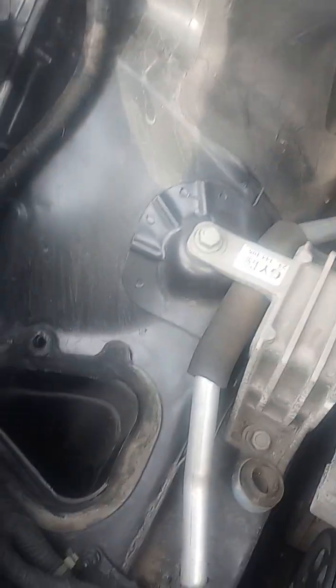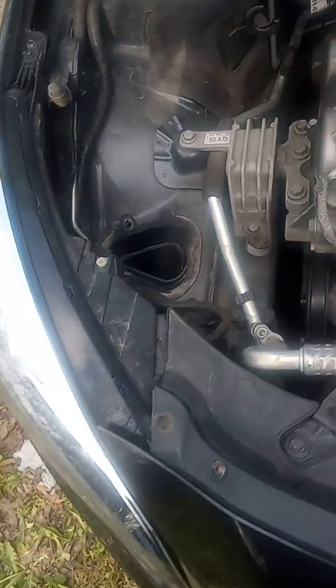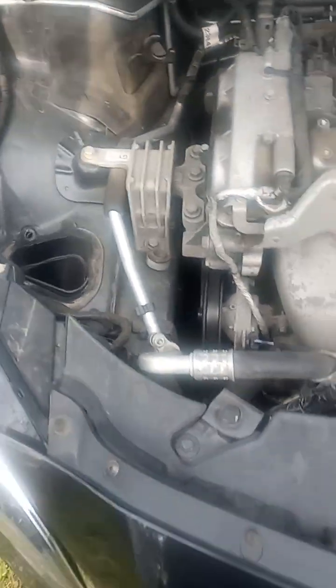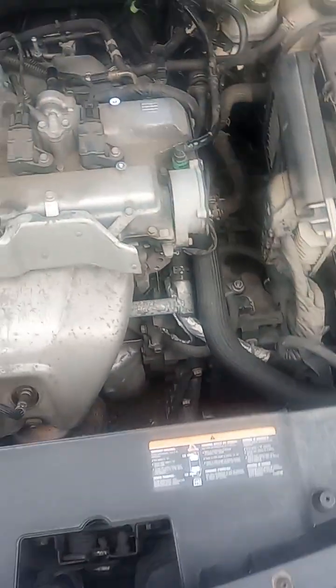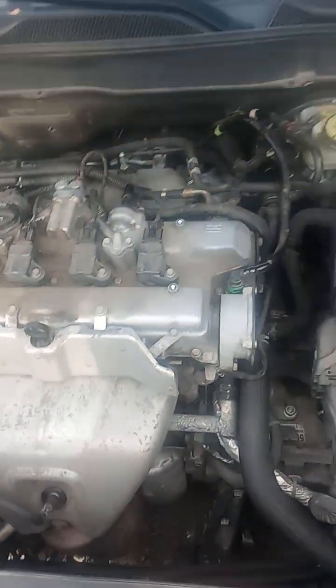Also going to cover the difference between a ram air intake system and a cold air intake system. As you can see, the 2015 Malibu has a factory cold air intake system. See, it goes down into the bumper. Automakers and racers like cold air intakes because they show up on a dyno test. Cold air is more dense. The trade-off to that is the control module adds more fuel because the air charge is more dense with oxygen.